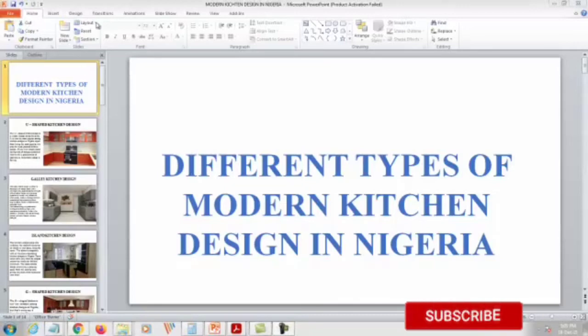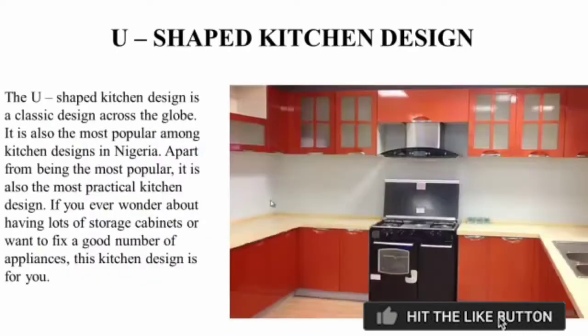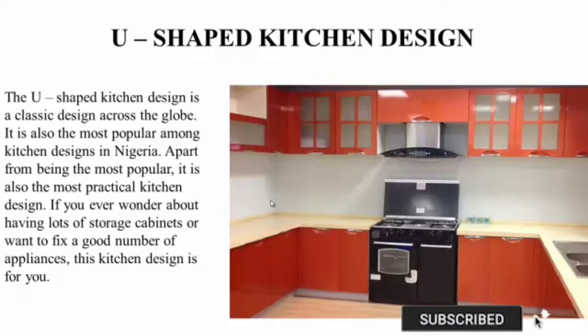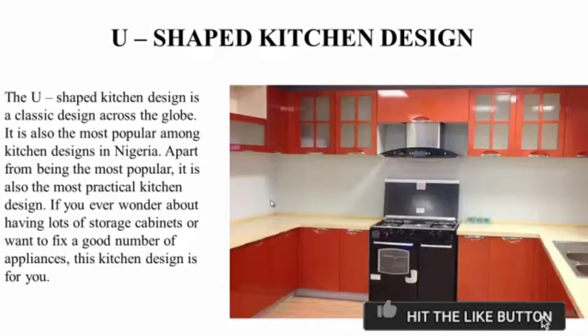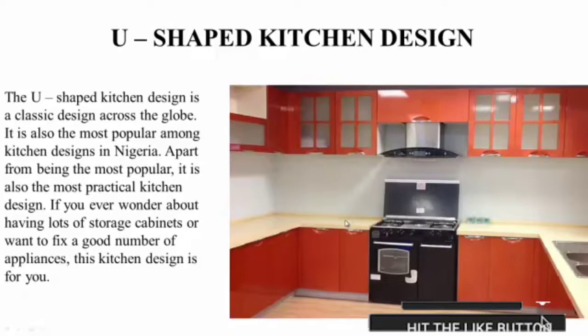Okay, now let's move on. In today's video, I'll be showing us different types of kitchen design. Number one, this kitchen design is the U-shaped kitchen design. It's a classic design across the globe. It is also the most popular among the kitchen designs in Nigeria. Apart from being the most popular, it is also the most practical kitchen. As you can see, this kitchen is very beautiful. Check out, look, this is where the gas is, and check out other cabinets, very nice and looks so good.